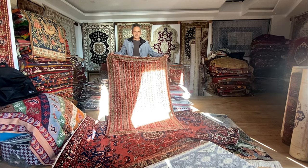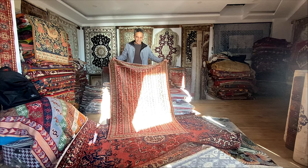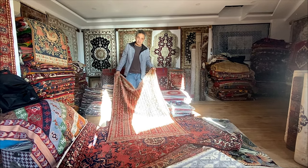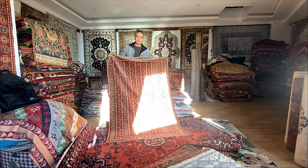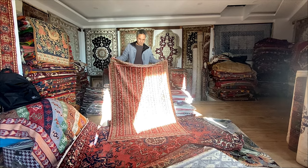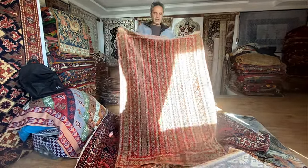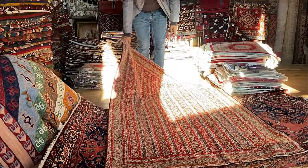So basically, every morning you wake up, what are you doing today? The carpet. Something like the Ottoman area, this is the time they made this. This is very much the shawl of the carpets. It's a very nice piece, a collector piece, really for a collection.